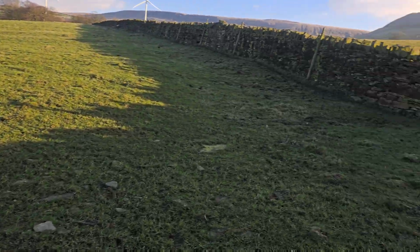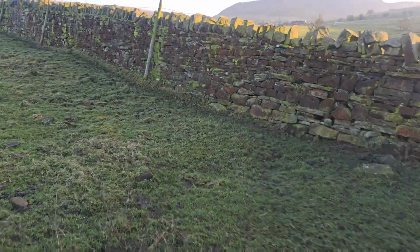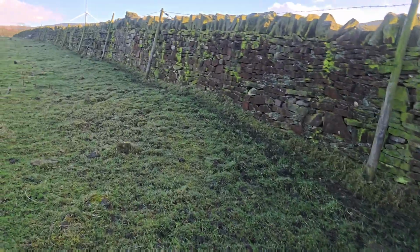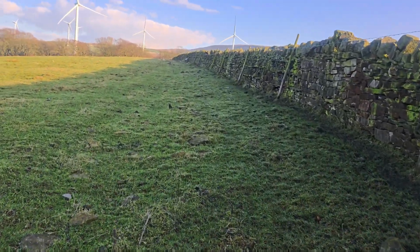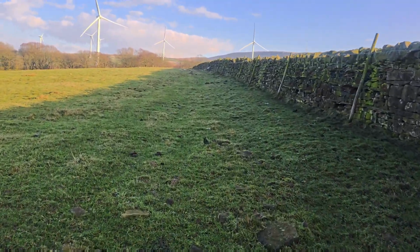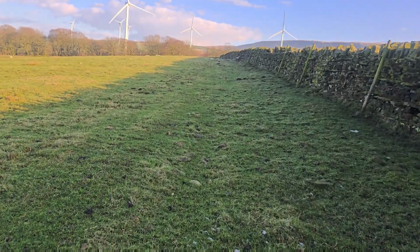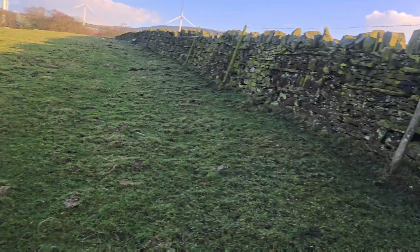How peaceful is that? It's really peaceful when you're walking through fields and countryside, isn't it? Looks a very old wall, that, doesn't it? It is.